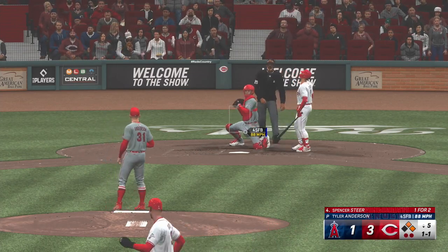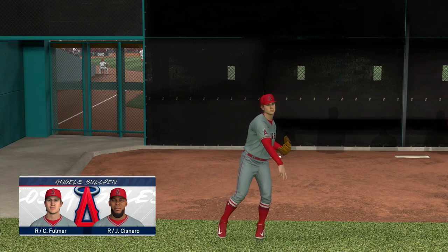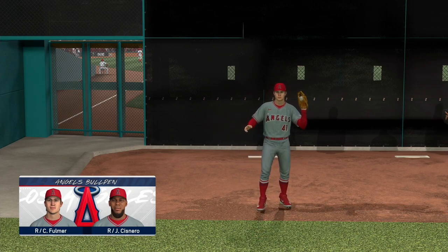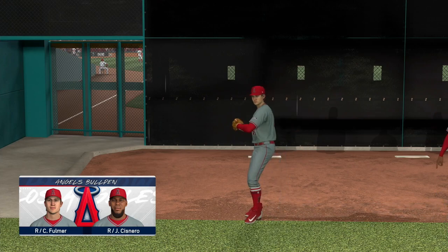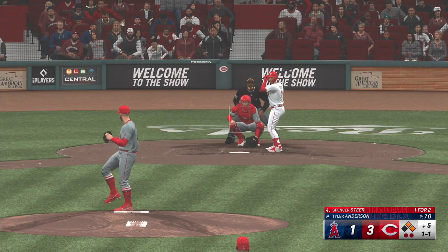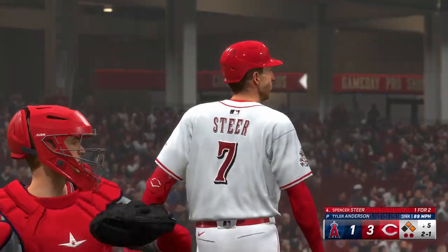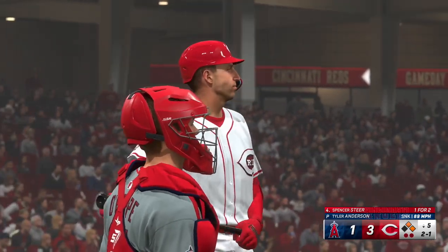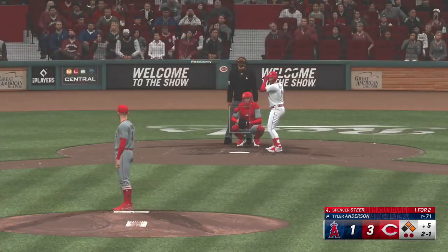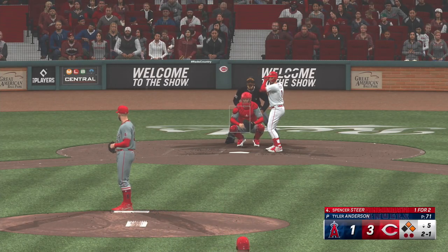That's a little bit low. Action in the Angels bullpen. Carson Fulmer getting ready to go. Cisnero warming up as well. Two on, two outs. And down 2-1. It's a big opportunity right here, but I love the way he's slowing the game down. He's shrinking his zone, making sure he gets the pitch that he wants to hit.